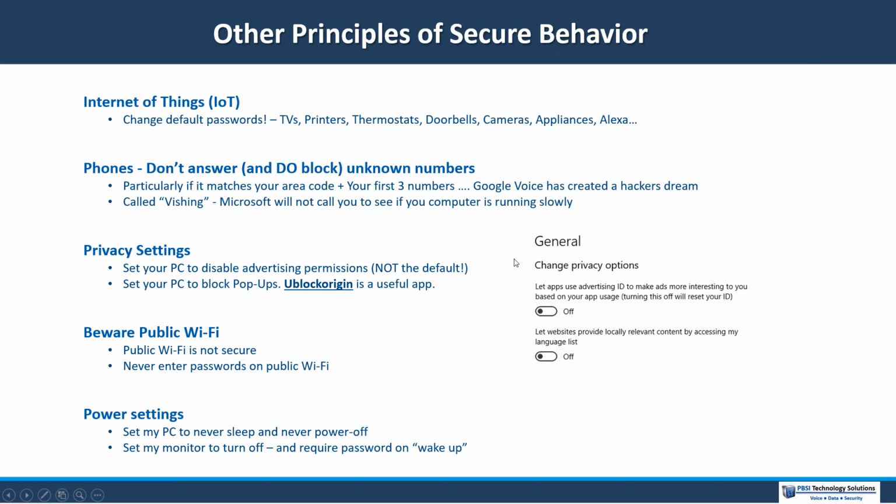Privacy settings on your PC. This is one where I'll just mention this picture is something that you can get to in your Microsoft security settings, and the default for Windows 10 is that these 2 privacy options are on, providing locally relevant web content and advertising information. The default is on. Change them to off, recommended. You can have them on if you want to, but it limits the information that's sent out from your PC. Don't use public Wi-Fi. Set your PC to always stay on.